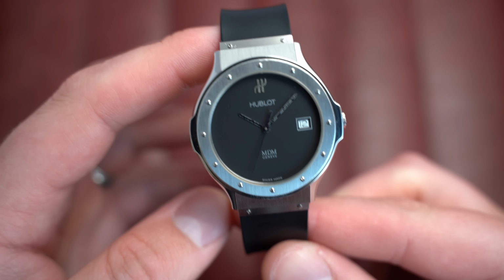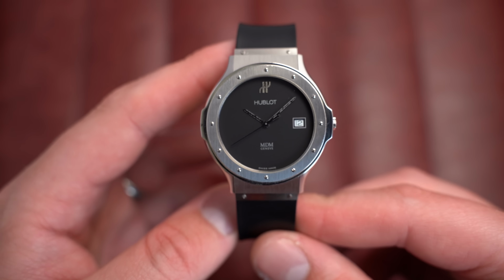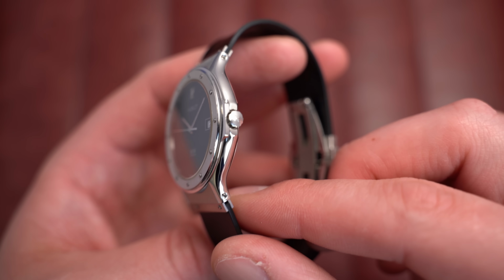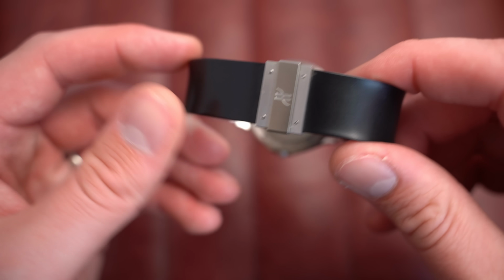Now for the Hublot Geneve MDM classic range, as you can see, with that quartz movement, really great design with the porthole design case, with the notches in the bezel, the slight flanks on the outside, signed crown at 3 o'clock, and the integrated rubber strap, which is the original one, which is actually surprisingly in good condition still.